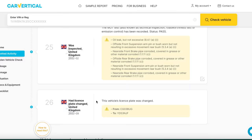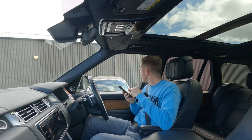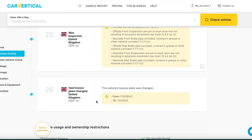Right, so it needs new brake pipes, suspension arms, and the oil leak fixing. And by the looks of it, a new roof, some paintwork, some new wheel refurbs. This is one of those cars that straight away I can tell you isn't worth fixing.